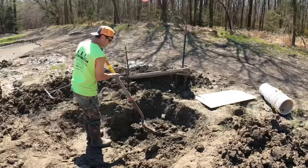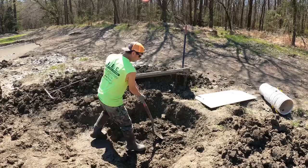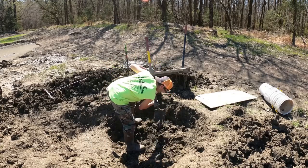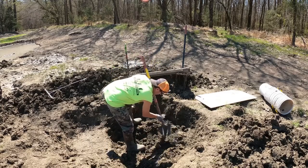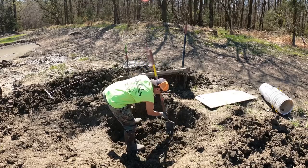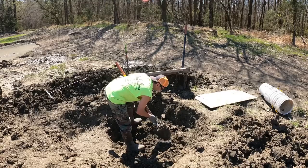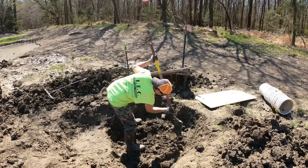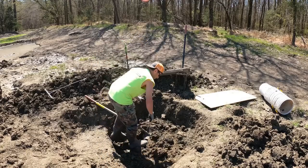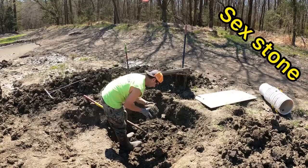All right, guys, I've been working my way to gravel. I may have found a chunk of conglomerate or something. It's a big rock, that's for sure. Let's see what it can be. You can hear it right there. Definitely getting down to some gravel. And what is it? Oh, it's not a conglomerate. It looks like some sandstone.